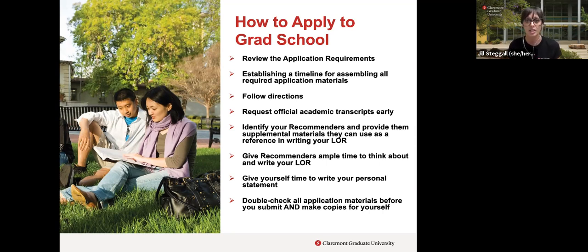And you also want to give yourself that time to write your personal statement or statement of purpose. You'll see either or a lot of times on graduate applications and PhD applications. Just that way you have time to write it, read it, reflect on it, and also have someone else look at it for you. That way they can catch grammatical errors or things that don't flow as easily for you. But that way you can make sure that you're clearly answering whatever questions are in that prompt and you're following those directions to make sure that you're putting your best foot forward in your application.